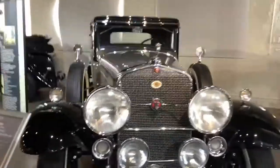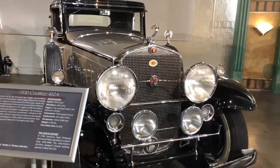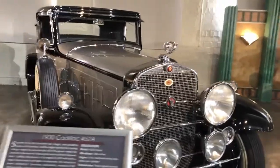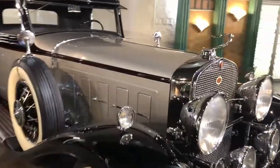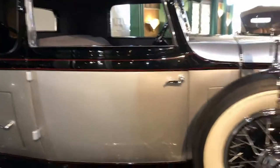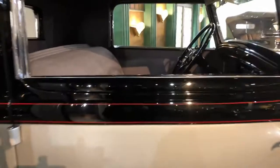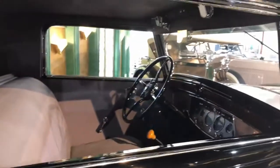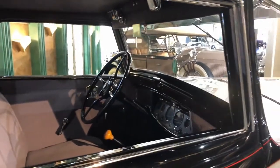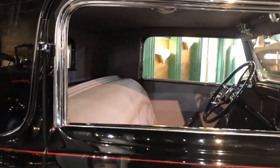Then over here we have another Cadillac, a 1930 Cadillac 452A. This looks like it's a coupe. Got the spoked rims. Got the nice running board right below the door. Oops. As you can see inside. It's a beautiful car.